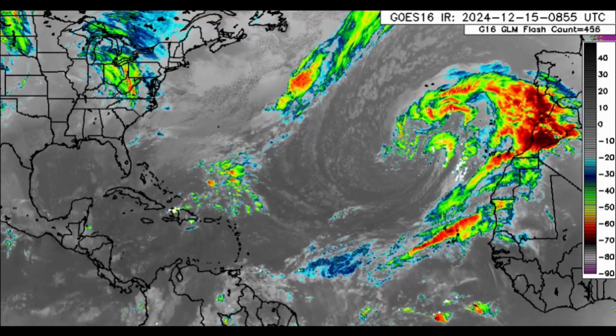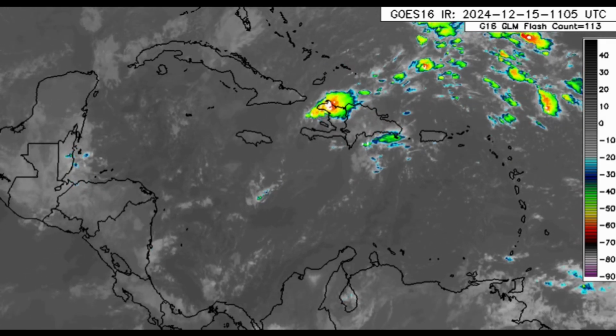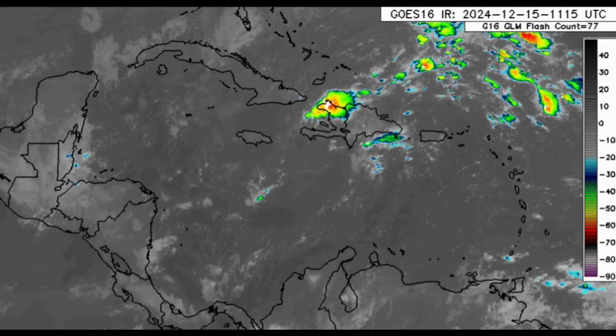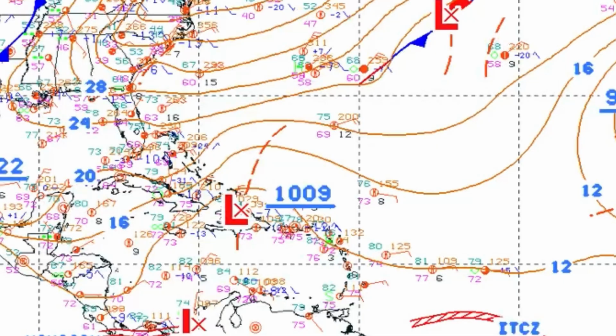So as we zoom into the region, we can see all of this associated shower and thunderstorm activity. And in other areas, for example, Puerto Rico has also experienced some showers, but most of that has drifted off a bit further to the west. And even as we look at the surface chart right here, we can see the features being marked. We can see that for that low pressure center, that broken orange line representing that trough, which extends into the region as well. So this area has been loitering out there for quite some time and has been drifting further and further to the west.